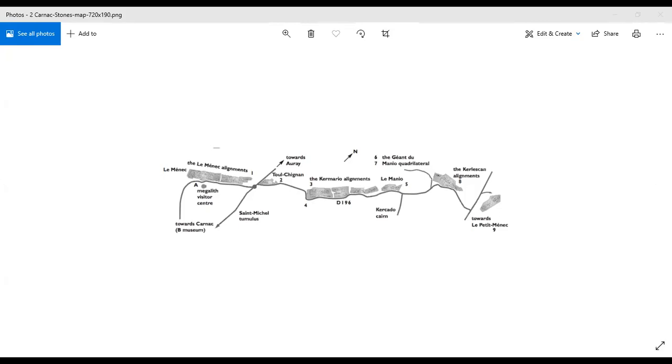Looking at the plan again, the KARL-JAMES alignments, which is number 8, is a smaller group of 555 stones further to the east of the other 2 sites. It is composed of 13 lines with a total length of 800 meters. These stones range in height from 80 centimeters to 4 meters. At the extreme west, where the stones are tallest, there is a stone circle of 39 stones.